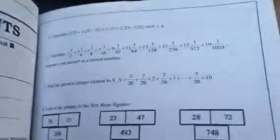Well, we could add up all the fractions, then we could add up all the numbers. Okay. That sounds like a good plan.